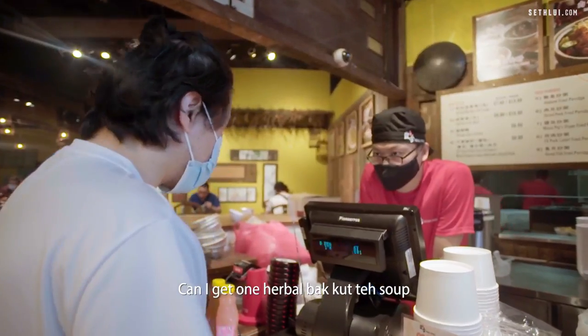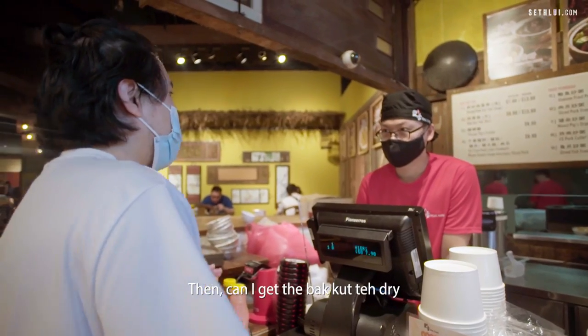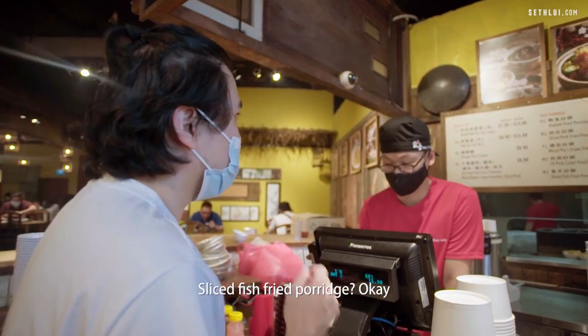Can I get one herbal Bak Kut Teh soup one? Then can I get the Bak Kut Teh dry sliced fish fried porridge? Sliced fish fried porridge, right? Yeah.